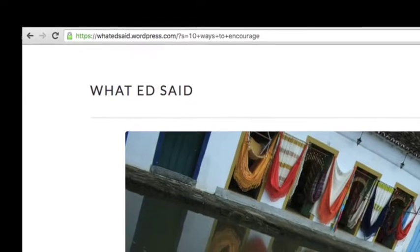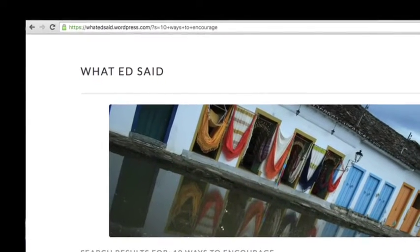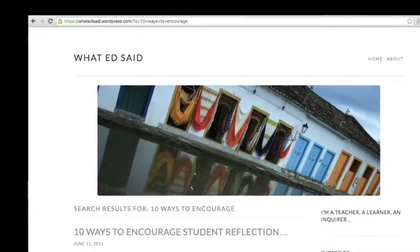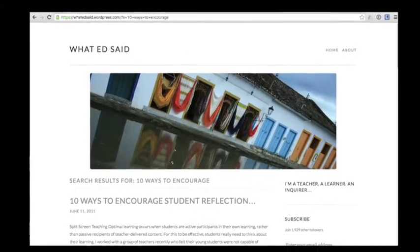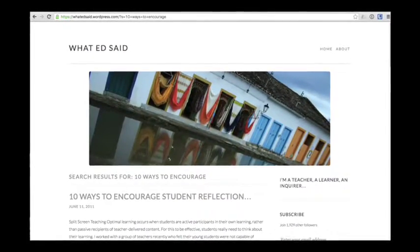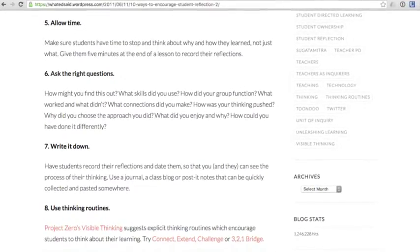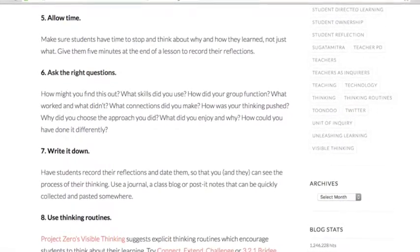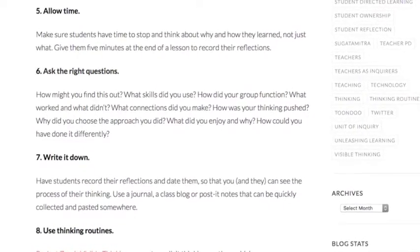Edna Saxon talks about 10 ways to encourage student reflection. She said, optimal learning occurs when students are active participants in their own learning, rather than passive recipients of teacher-delivered content. For this to be effective, students really need to think about their learning. We feel number 6 on Edna's list, ask the right questions, is relevant to the building of our task and supporting the students as they become more confident using FreshGrade for reflection.